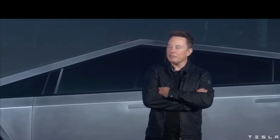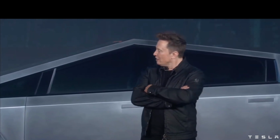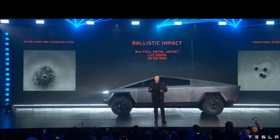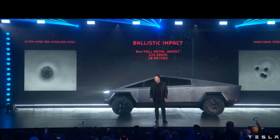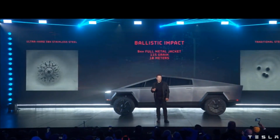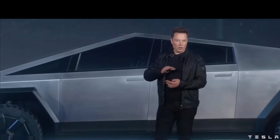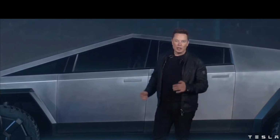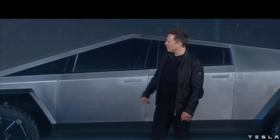You want a truck that's really tough, not fake tough? It is literally bulletproof to a 9mm handgun. That's how strong the skin is. So it's ultra hard, cold rolled stainless steel alloy that we've developed. We're going to be using the same alloy in the Starship rocket and in the Cybertruck.